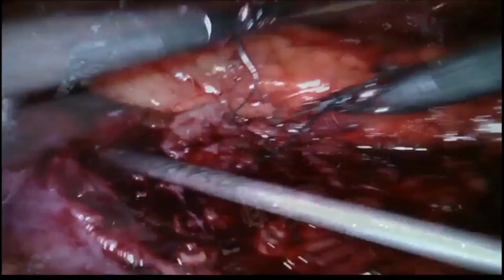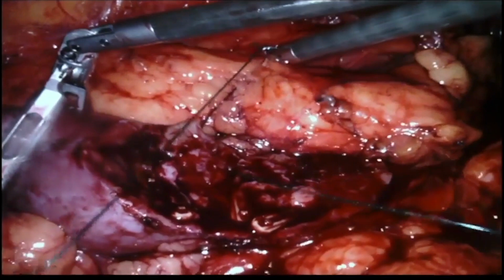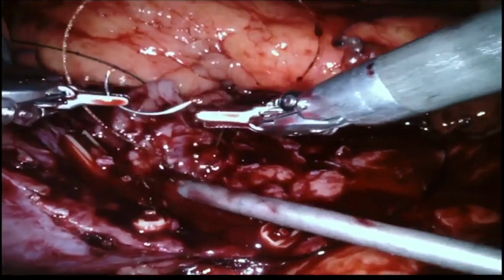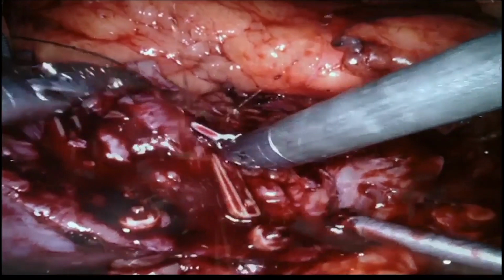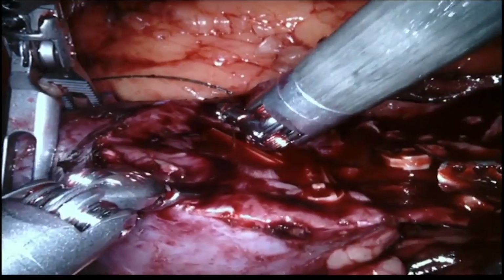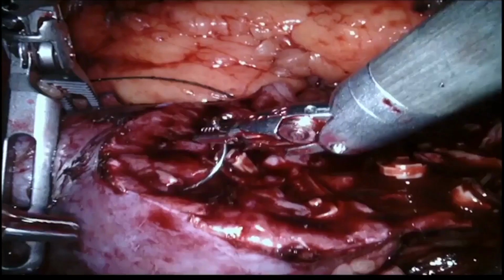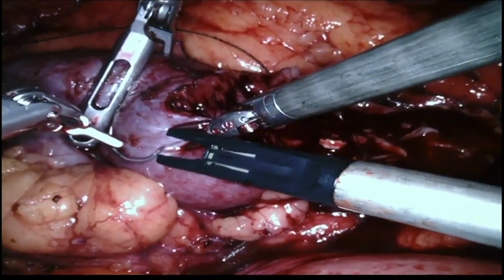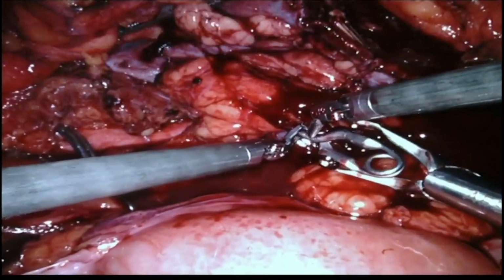Resection base was closed using a 3-0 V-Loc suture and absorbable clips. All visible bleeding vessels and collecting system entries were oversewn. Bulldog clamps were removed and no significant bleeding was seen from the resection bed.